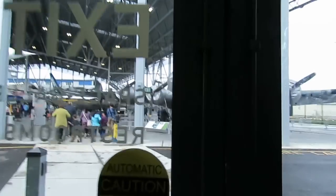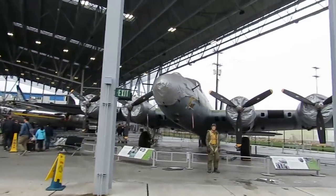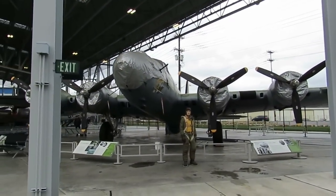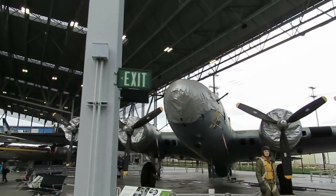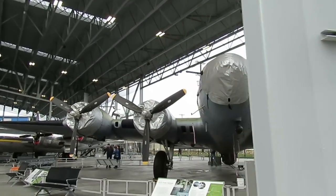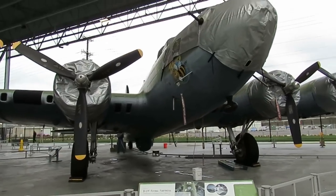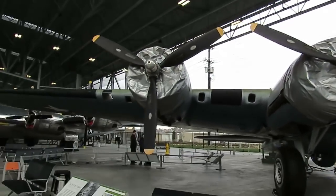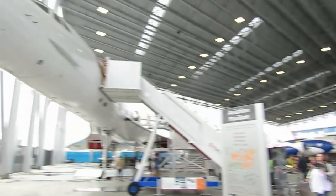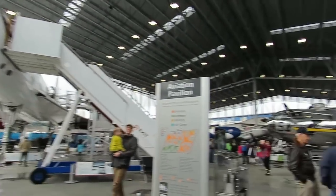As previously mentioned, this is basically open air, but it does have the roof over it. So we start off with a partially covered-up B-17. It's got some protection from the weather in here, but it is the B-17 Flying Fortress. This is an F model. Up here we have one of the Concordes. We'll take a look at that later. I believe we can walk through it.